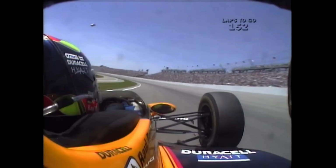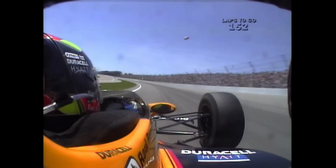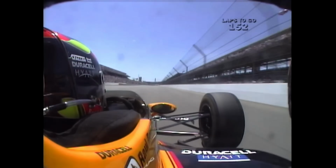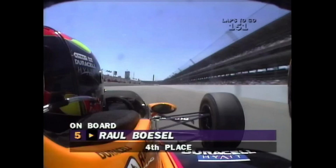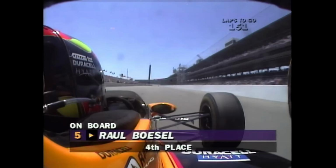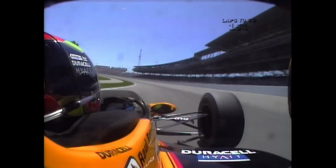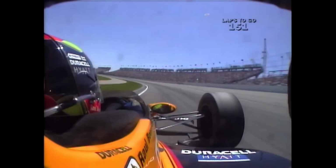Robbie Gordon is lined up just behind him. This is a battle for 4th place. You can almost watch his steering wheel as he goes through the corners, Paul, and he's really handling good. He's not pushing, and he's not loose. You can watch a good, steady amount of pressure. Watch when he rolls in to the turn here. Good, steady pressure on the hand.